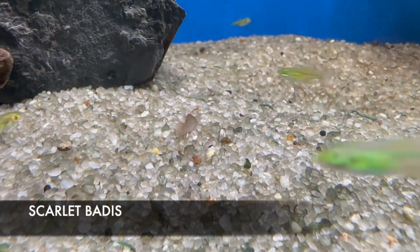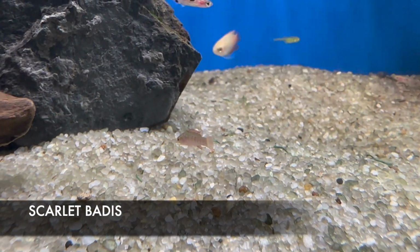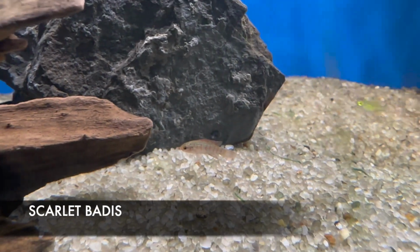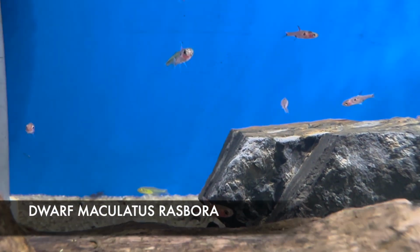Here's a really cute little Asian fish for you. This is the scarlet badis. Scarlet badis seldom reach over an inch in length as well, and they do fine singularly or kept in groups of 3 or more.